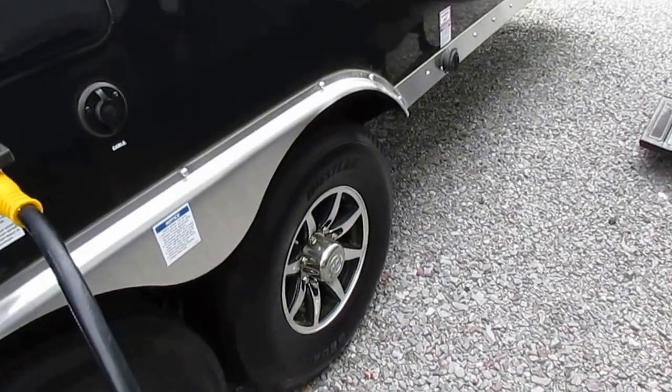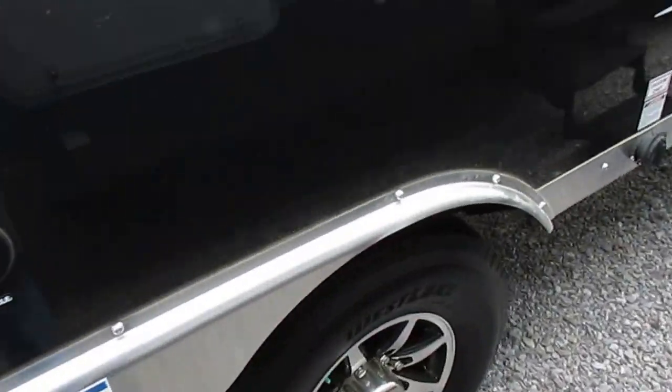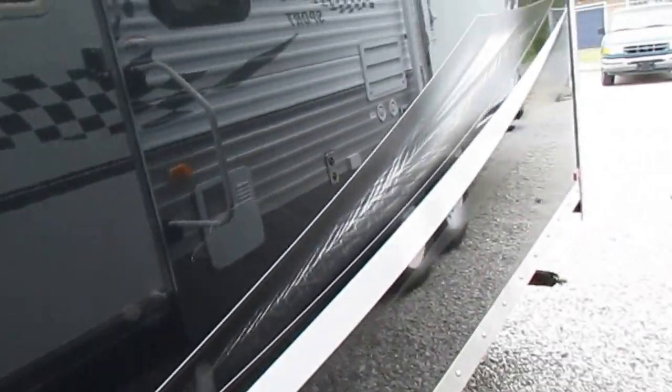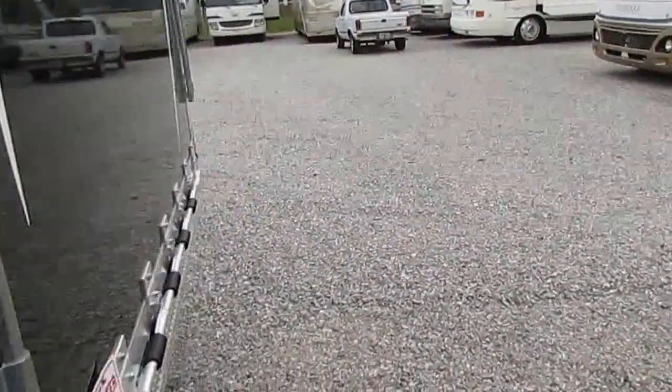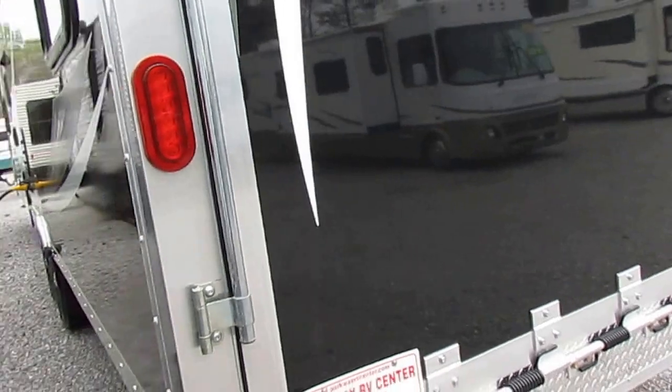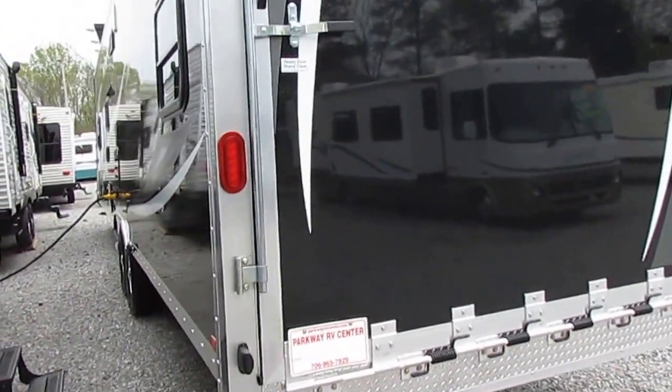All LED exterior lights. Of course, I got the 50-amp cord that comes with it. And as you can see, another good thing about this 16-layer fiberglass reinforced wood is you don't have the delamination problems like you do with a conventional built travel trailer.